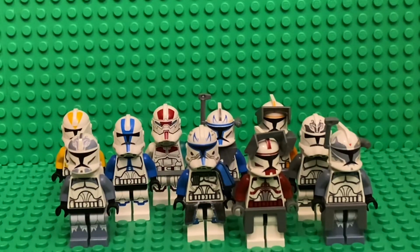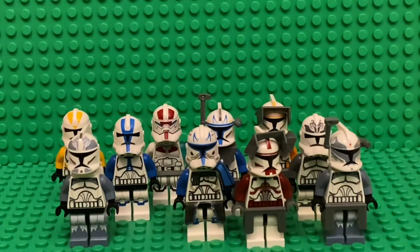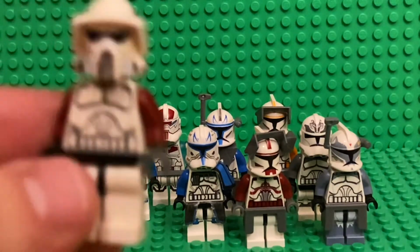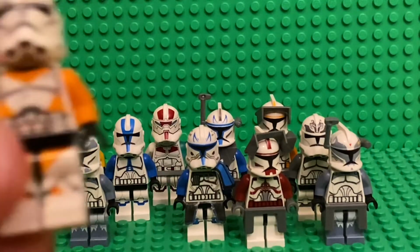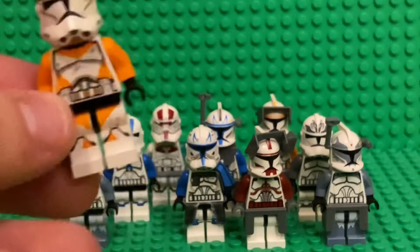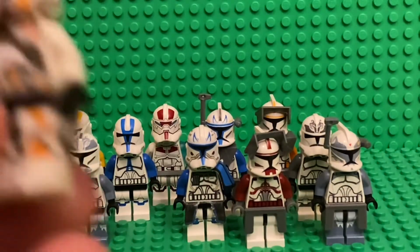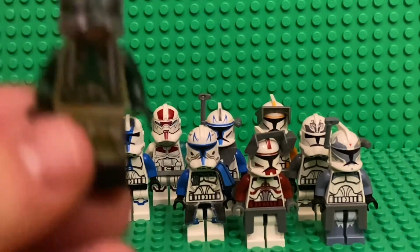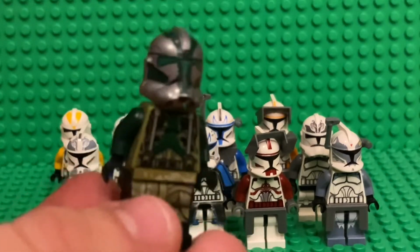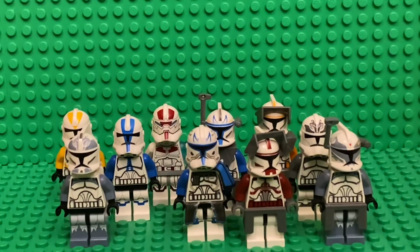What else do we have? Like Commander Gree. I know prices on him are probably around 20, 25 bucks. We've got some ARC Troopers. These guys can go for a pretty penny, like maybe 10, 12 bucks. And these ones go for around 25, 30 bucks. So just below the yellow 212, the normal 212 clone. These guys can go for $7, $8. Commander Gree can probably reach upwards of 30, 35, so just below the $40 that he goes for.